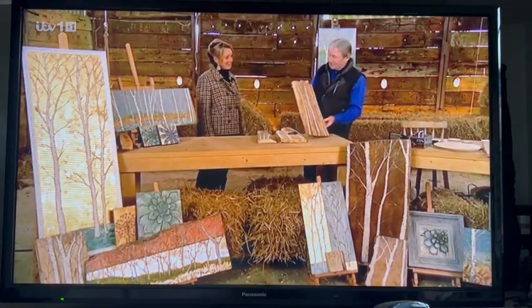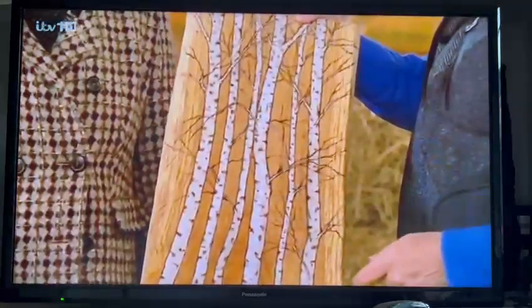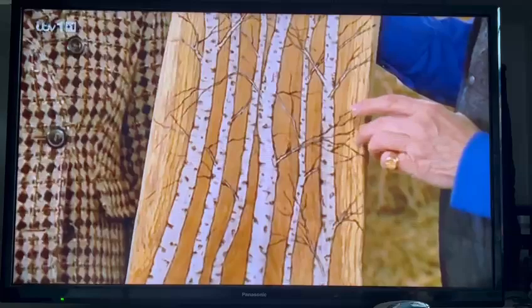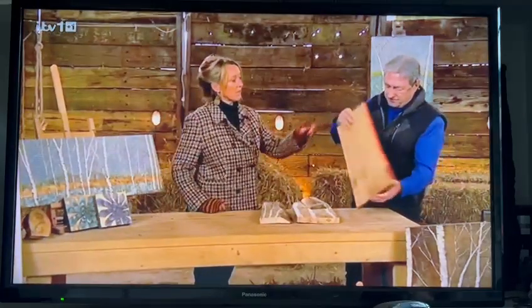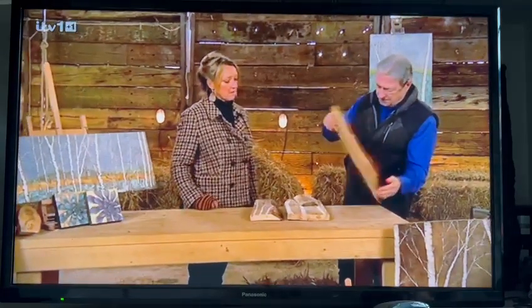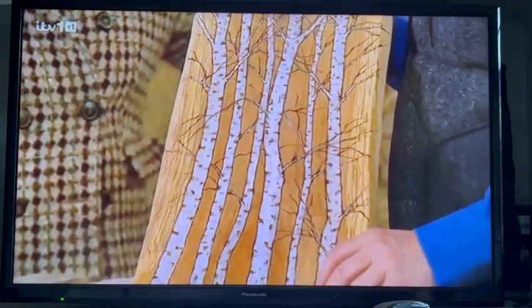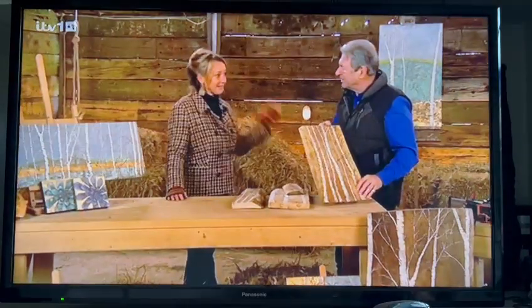I mean, this is a far cry from a name on a piece of wood engraved, isn't it? You've got birch trees on here. The wood is what in this case? This is a piece of red oak from Sussex. So I use only local, sustainable wood. I buy in really long planks, season it, cut it up.